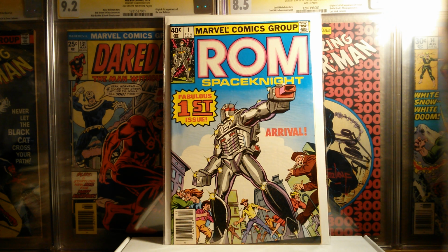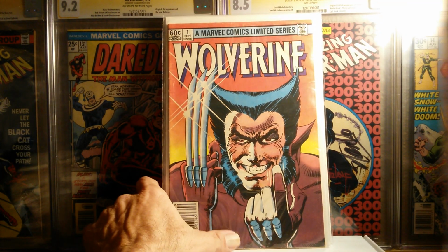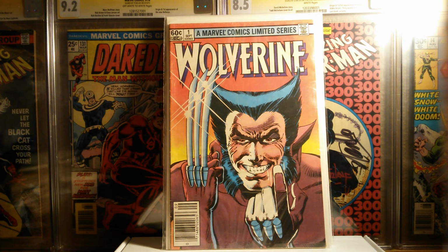I probably have 3 or 4 copies of this now. Most of them in relatively good shape, but definitely a book that was not really worth anything forever, and now it's starting to get its due. Another book I picked up right off the rack is Wolverine #1. As you can tell, it's a newsstand. I grabbed that right out of a little family grocery store, you could say, that had a comic rack there. And Wolverine's always been one of my favorite characters.